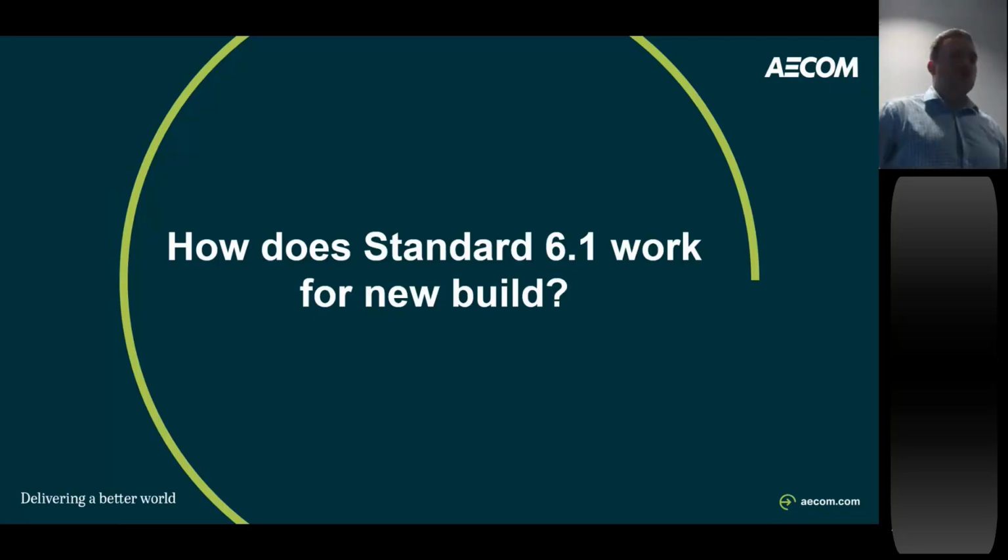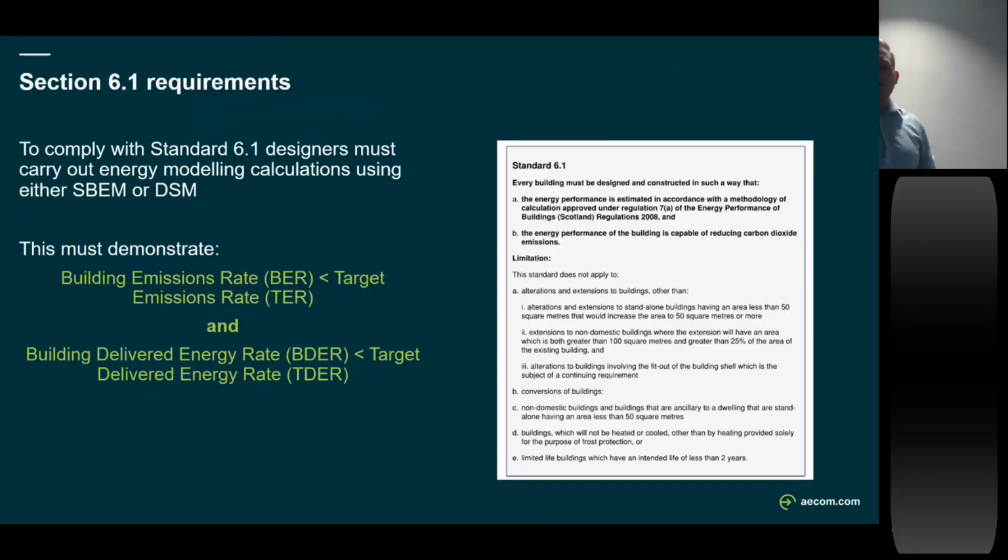Predominantly in this presentation we'll be looking at new builds. There are implications on existing buildings and refurbishment works as well, but to keep it concise, we'll be looking at new builds. The two key calculations that need to be done are a building emission rating and a target emission rating, and then also a building delivered energy rate and a target delivered energy rate. These are done through the use of either SBEM or dynamic simulation modelling for non-domestic buildings.